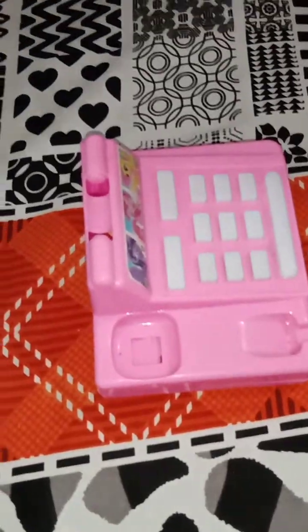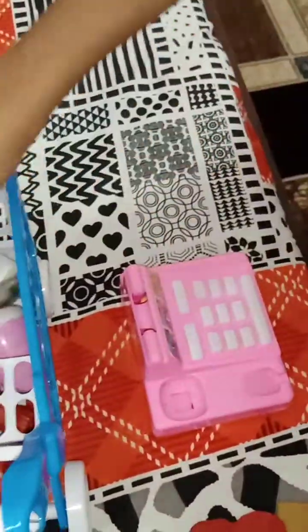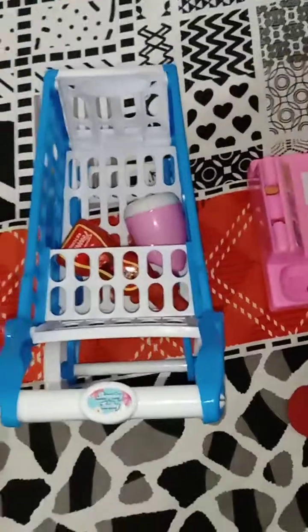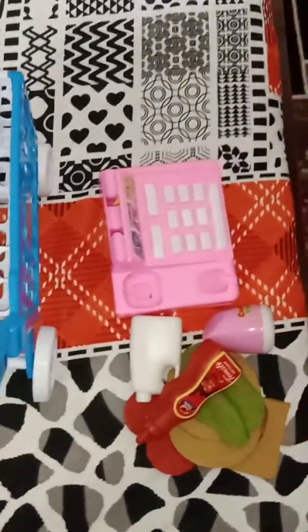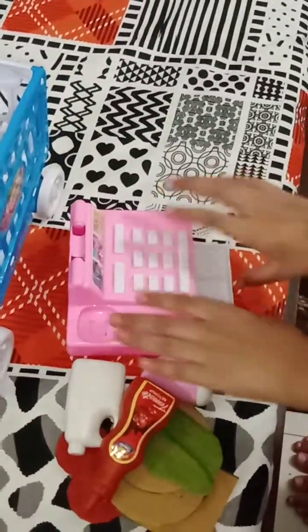So let's get started paying. Beep beep beep beep. Total is 6,000. Oh my gosh. Okay, here's the bill. And now let's go home.